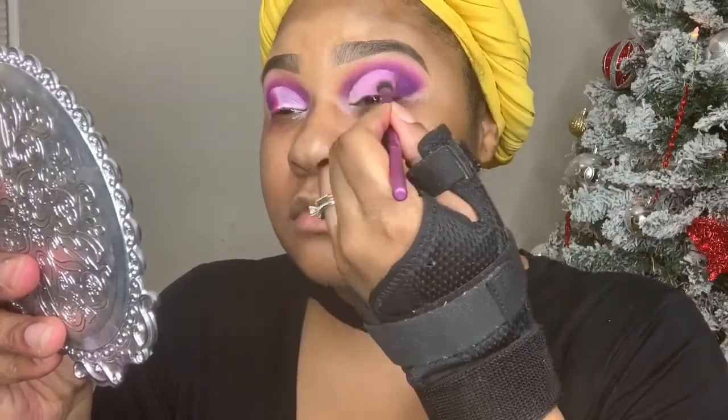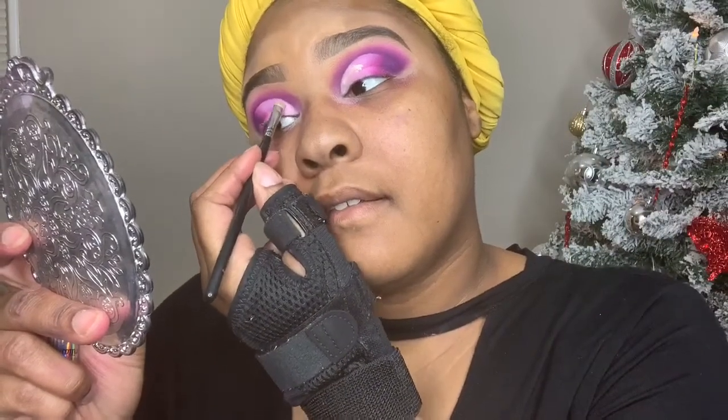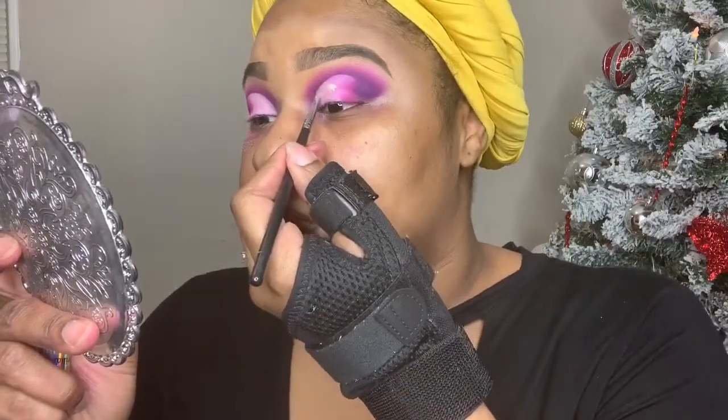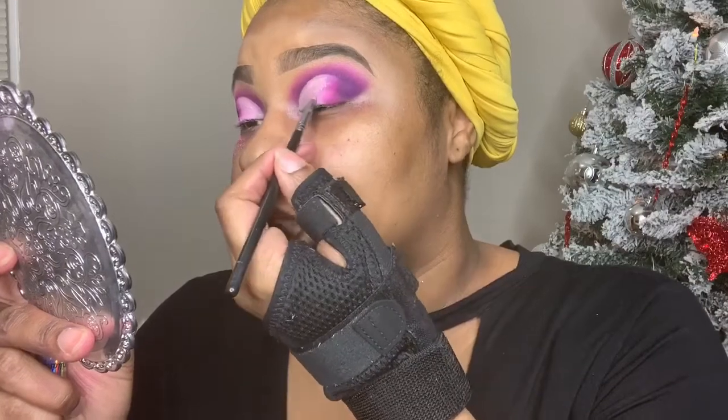And now I'm going in with that bubblegum pink on a fluffy brush. I typically like to pack on powder, like pack on my foundation. Not my foundation, but my eyeshadows. Can you get it together with a fluffy brush? So I just went in with the NYX glitter primer because I will be using glitter in this look. I'm just putting that over the pink area, the light bubblegum pink area.